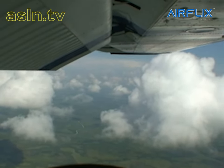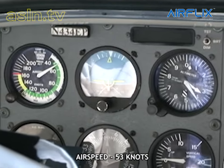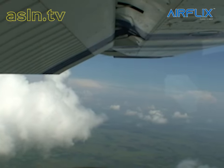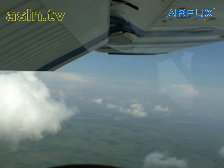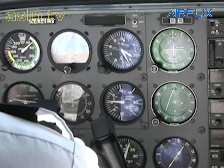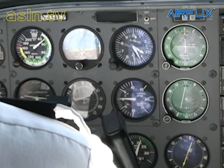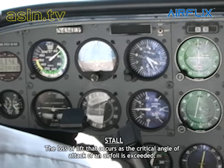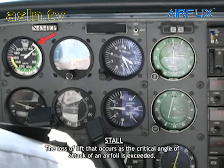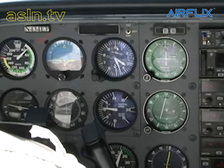Controllable airspeed is the airspeed at which I still have the use of my flight controls. The reason why I'm doing such a slow turn, or a shallow turn, is because as you bank the airplane, the stall speed increases. I'm very close to the stall speed right now, so I don't want to bank too much. I'm maintaining 15 knots above stall in this maneuver, which is close to stall speed, so it is actually the minimum controllable airspeed.